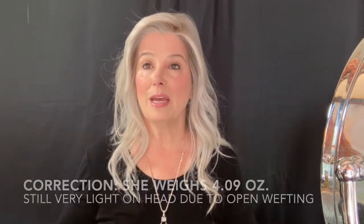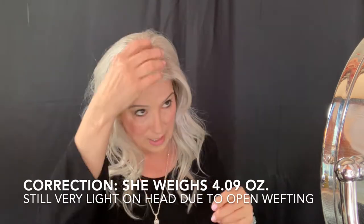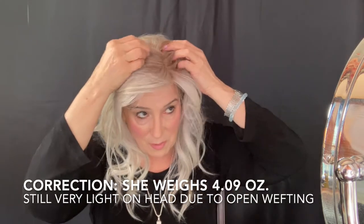And she's very light. She weighs about 4.3 ounces. Very, very light on the head. She does have the monofilament part, so it looks like the hair is literally growing out of your scalp.